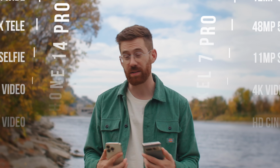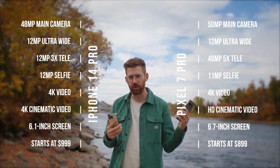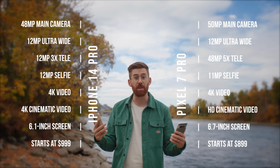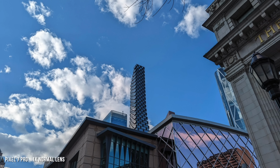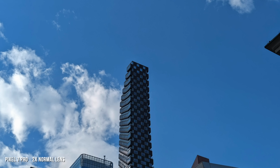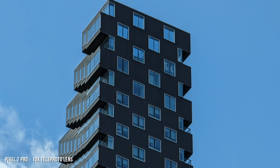If we just look at the specs, there's a lot of similarities between the Pixel and the iPhone. We got 48 megapixels versus 50. So let's start by looking at some of the bigger differences. First of all, zoom lens. This has a real 5x zoom built into the Pixel 7 Pro. On the iPhone 14 Pro, it's a maximum of 3x zoom. This is actually really substantial if your priority is just seeing a very long way.